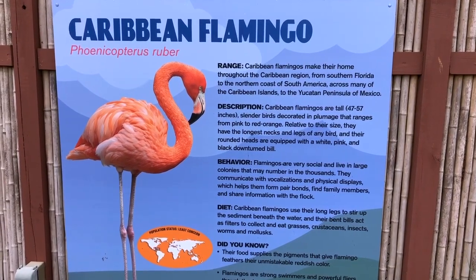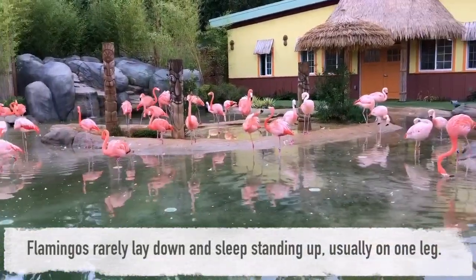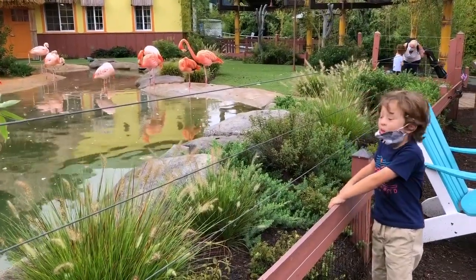These are flamingos. Flamingos rarely lie down to sleep, and usually sleep standing up, often on one leg. A lot of flamingos.